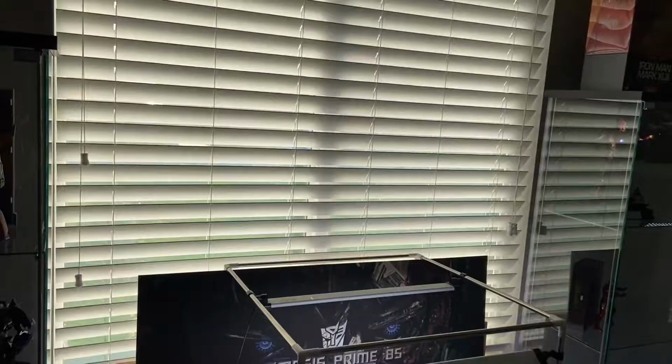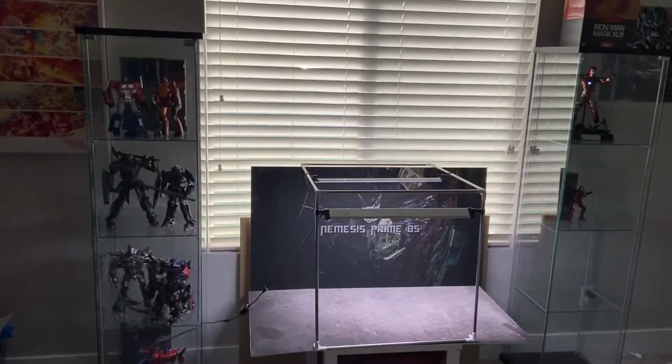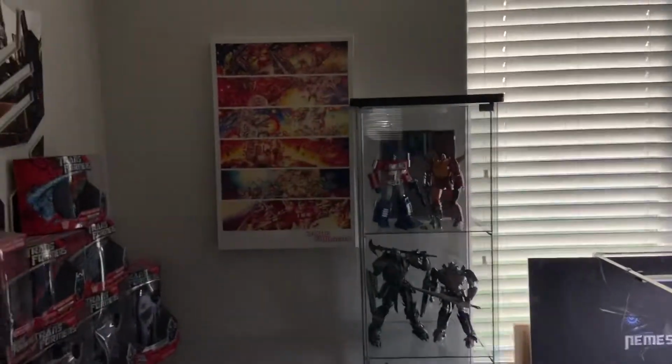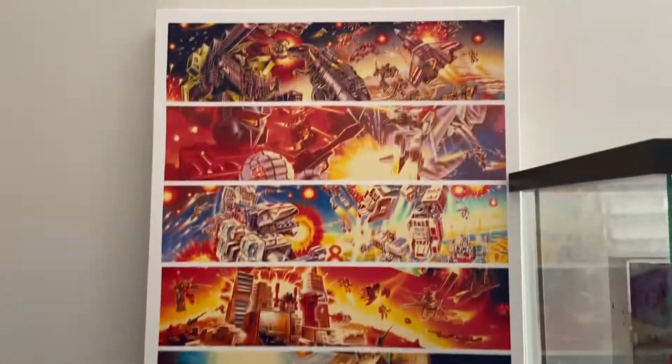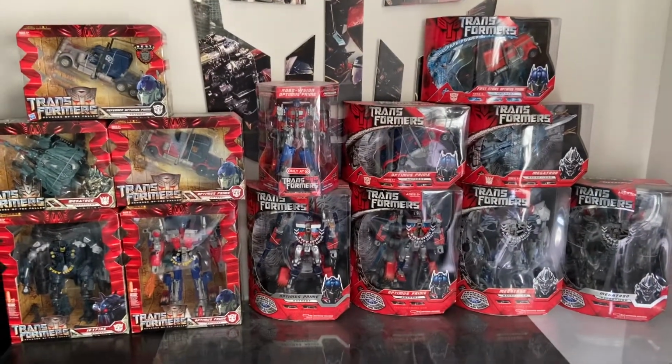And then just for a little wide shot of what the new setup looks like. Absolutely love it. And over here, still got the G1 box art poster. Got that from Hobby Lobby years ago. It's one of my favorite things that I've got. No changes to the sealed figures.